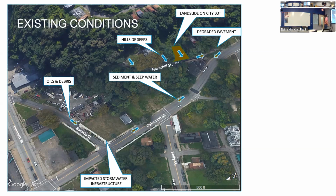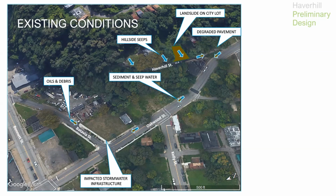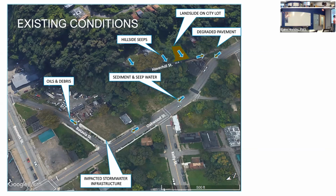A little hard to tell from this image, and I know someone suggested that we show this in a 3D view. The hill up here on which these houses sit, the water is actually coming out and emanating right around the same level as that bench, and then draining down the hillside and saturating these soils. So there's basically a layer of bedrock that the water is moving along and seeping out. Intersect that with the rock buttress and seep blanket.